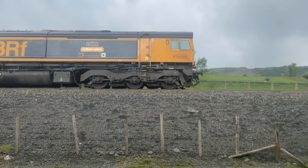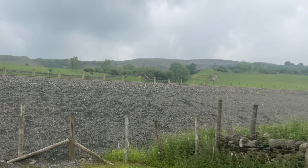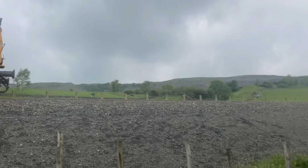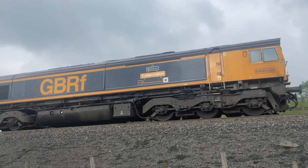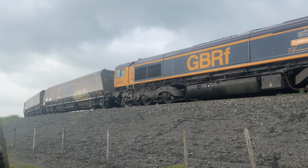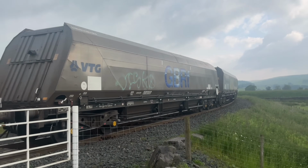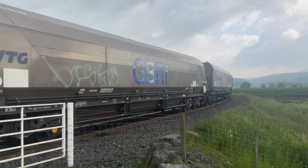Obviously pulled up there and then reversed back down this track here. She's waiting to go in while the back carriages get filled. The last carriage is going in. There's 23 carriages in all, so I don't know if we're going to get to see the locomotive going in.